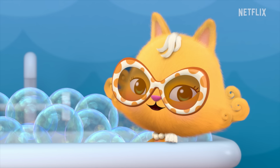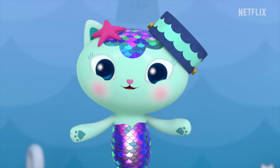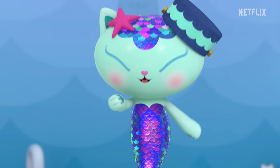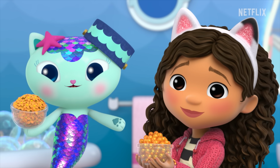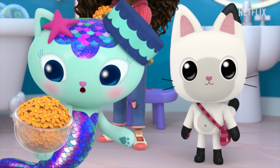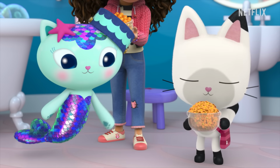Ah, so relaxing. Now we just need to add the special ingredients. I'll add the extra bubbles. You can never have too many bubbles. Next, Gabby, you'll toss in the peachy pearls. This'll make Grandma's fur extra soft. Pandy, you'll swirl in the orange blossoms. Don't they just smell divine?